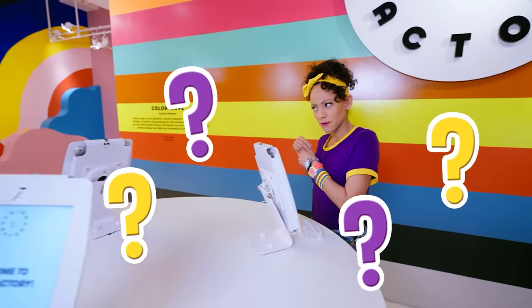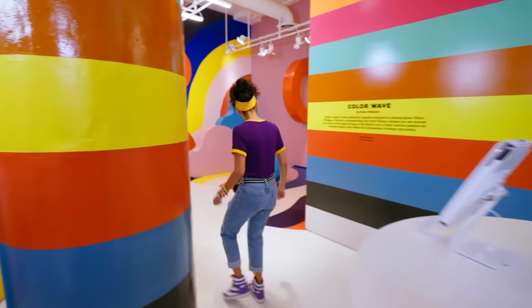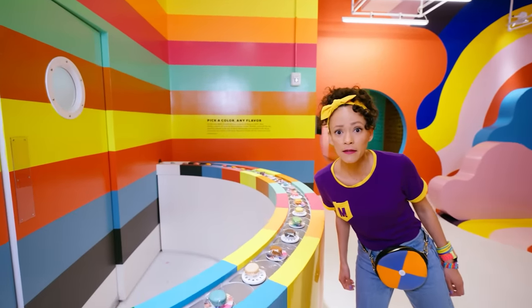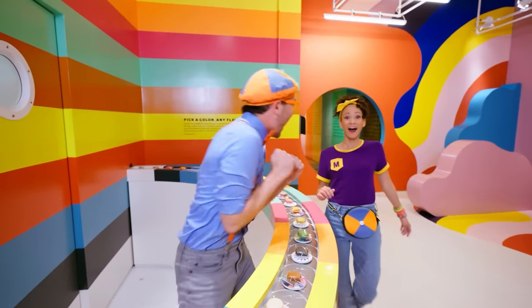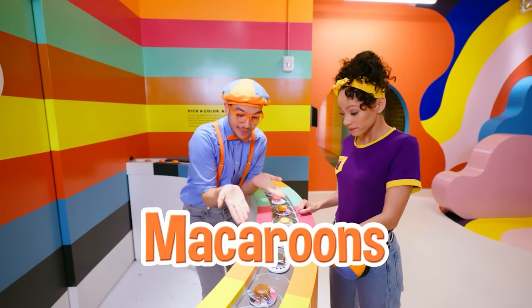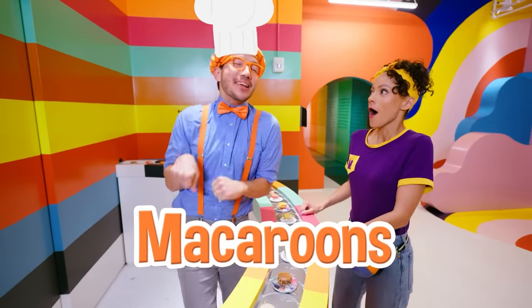Where's Blippi? Blippi? Do you see Blippi? Surprise! What are you doing? Well, I found these macaroons. Chef Blippi at your service.